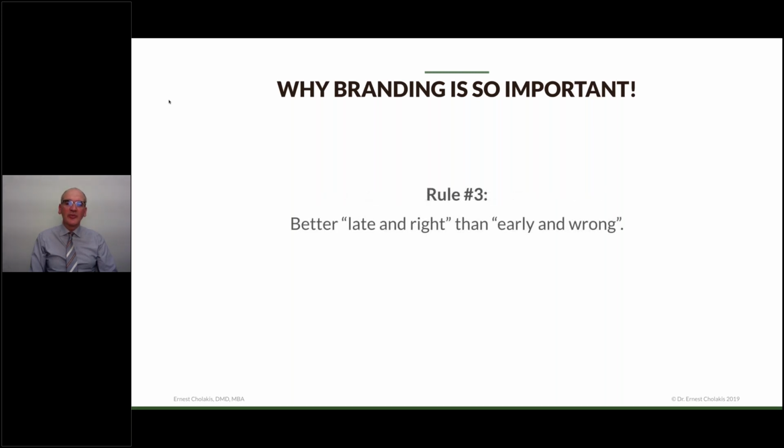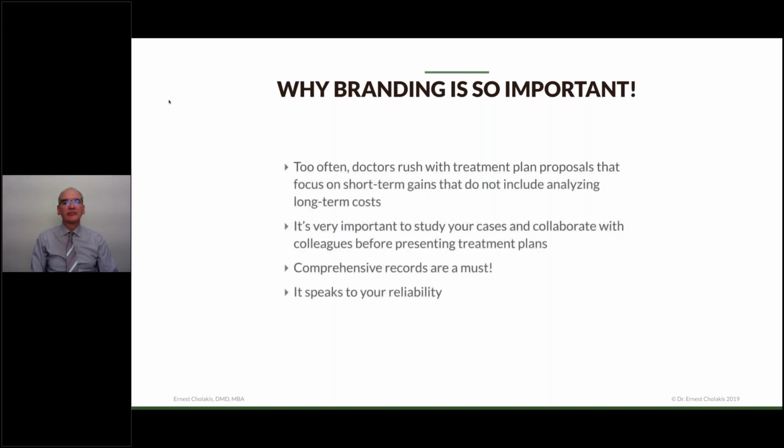And so the rule number 3 that I try to live by is better late and right than early and wrong. Often we rush to conclusions. Often we rush to render treatment and care without fully thinking of all of the ramifications. And what I'm thinking about here is something that is really ingrained in us as a form of human nature. And that is that as human beings, we tend to focus on short-term gains and discount long-term costs. And this comes back to bite us. So it's very important to study your cases and collaborate with colleagues before presenting treatment plans.